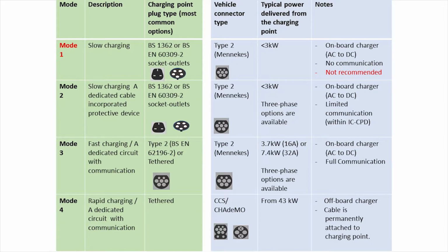Section 722 does not standardise on any one particular type of socket outlet or vehicle connector at charging points, but it requires these to be chosen from a list in section 722.55.101. The vehicle manufacturer instructions should be followed when determining the type of socket outlet or connector to be installed, as pointed out in a note in this section.